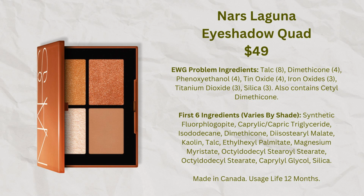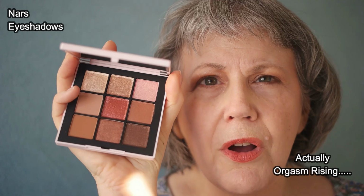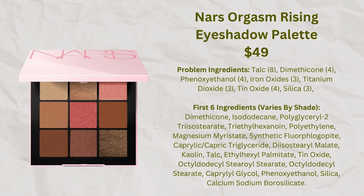Now, another eyeshadow palette from them that was released about a year ago is this Rising Orgasm palette, which has 9 different shades in it. These are all pinks and golds and browns. And I think that this is pretty too, although I'm not sure if I'm going to get as much use out of that as I have the bronzing one.